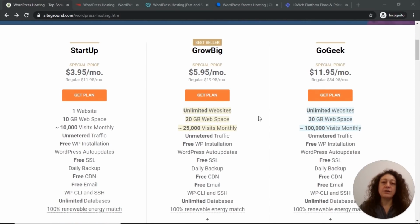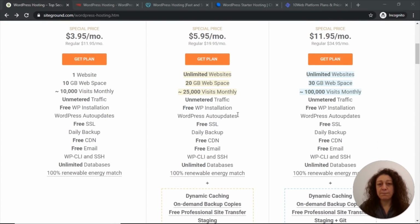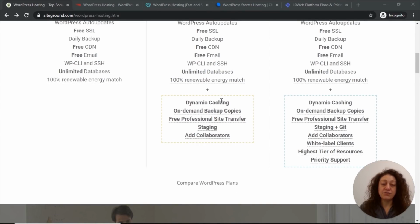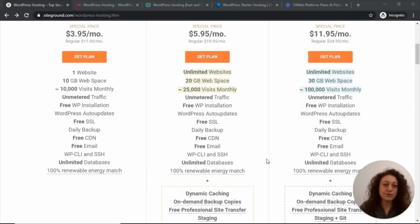When you go to the GrowBig, they start off at $5.95 a month, and the regular price, however, is $19.95 a month. And what is added here is the 20 gigs of web space and an approximate 25K monthly visitors. You also have dynamic caching for this, which is great. This will increase the response time or make it faster. You have on-demand backup copies, free professional site transfer, so you can transfer your site if you want to transfer it to SiteGround. You have a staging environment, and you can add collaborators.